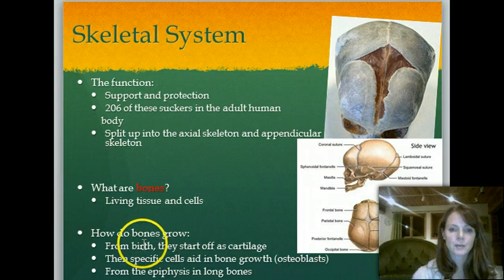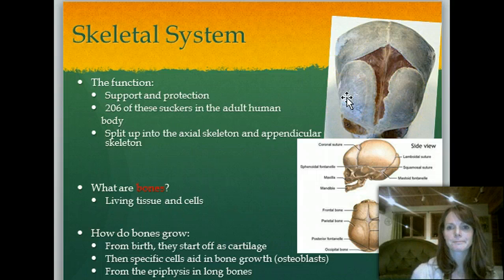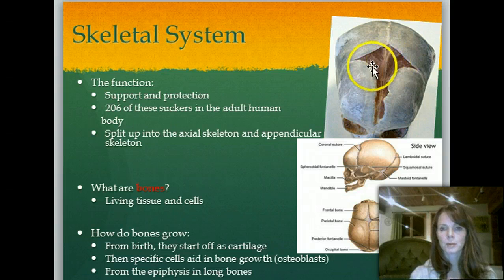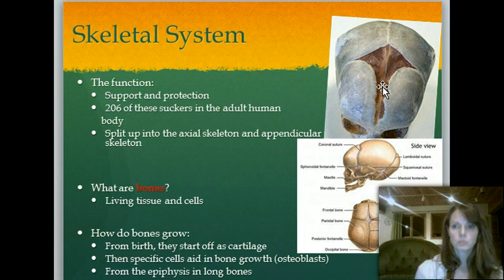All right, and then how do bones grow? Well, I told you guys from birth they start off as cartilage. So here's a skull of probably maybe a 1-year-old. Actually, sorry, I don't know what I'm thinking. This is probably about maybe a 2 or 3 month old, okay? Because by the time you're 1 or 2, this soft spot is pretty much gone away, because these bones have turned, we call it ossified, so it turns to bone, and they grow together, okay? So when you start off, especially in the womb, your bones as a baby are pretty much cartilage. They're very soft.